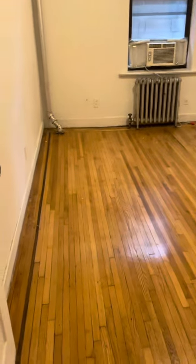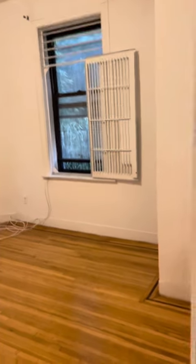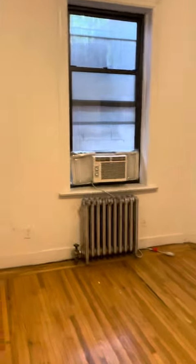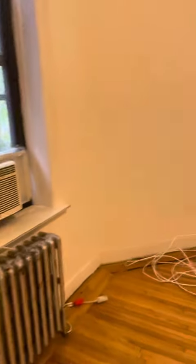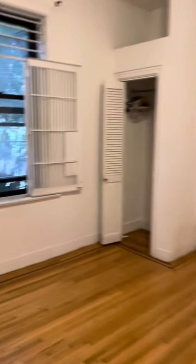Going back to the living room, turning left, the larger bedroom. It's very quiet in this apartment because it faces the back of the building. So the view out of the bedroom has some bamboo.